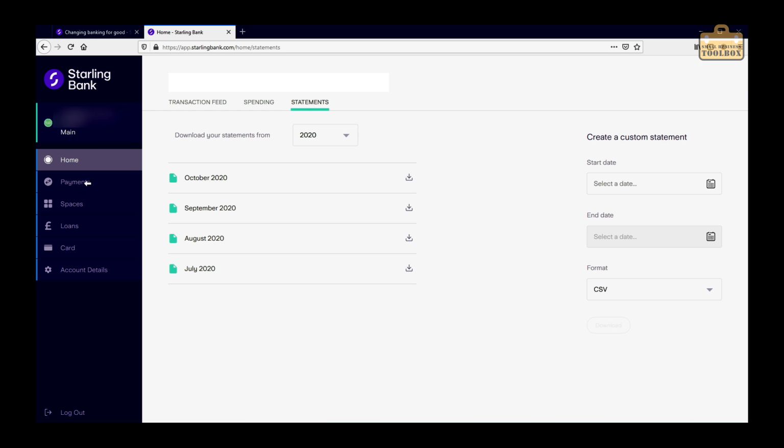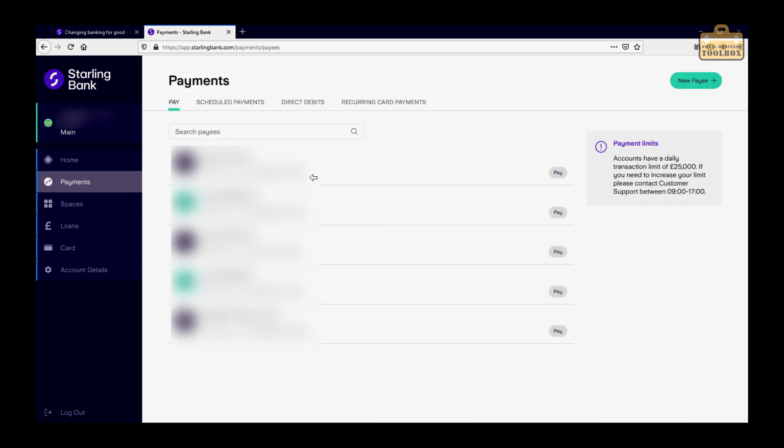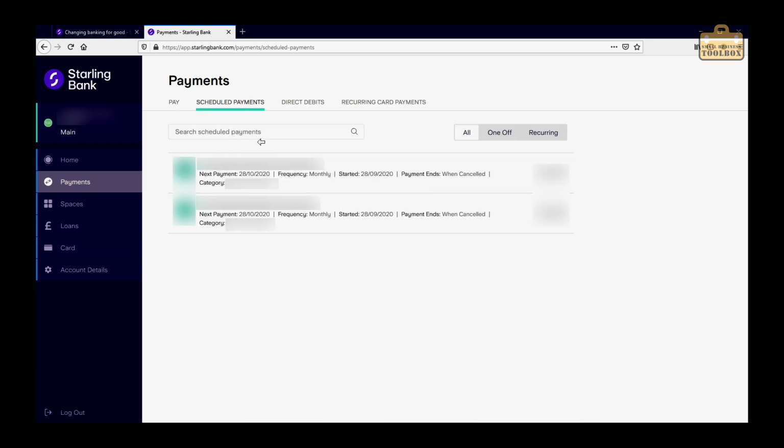Then over on the left, if you just click on payments, first of all, that shows you all of the payees that you've already got set up. So if you want to pay someone that you've already got, then you just click on pay there, or you can add a new payee at the top right there. You've also got scheduled payments there. We've talked about scheduled payments before. You can see straight away these are all separated out on the desktop app, whereas they're all kind of together on the mobile app. So it's quite nice having them separated out like this, I think. So in scheduled payments, these are literally your equivalent of standing orders, basically.